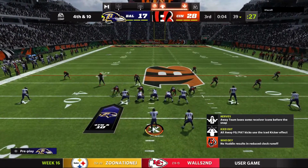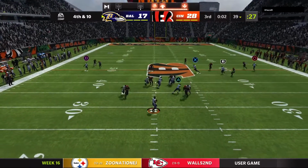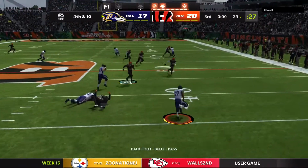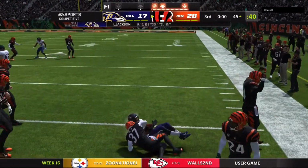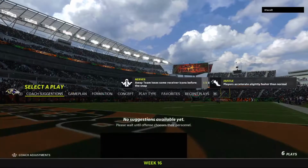They're going for it on fourth. They'll indeed go for it with Jackson. And they're going to try the screen. It's complete. And unable to break away. They stop him a few yards shy.